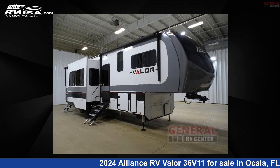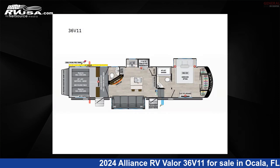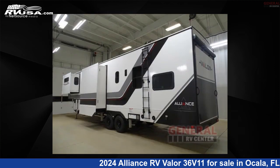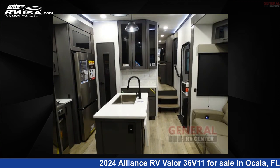This 2024 Alliance RV Valor 36V11 is a toy hauler RV. It is located in Ocala, Florida, 34473 and is offered for sale by General RV Center.